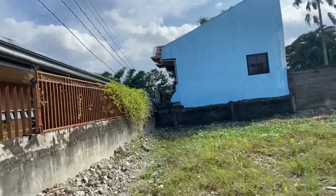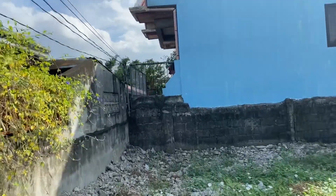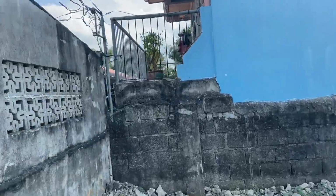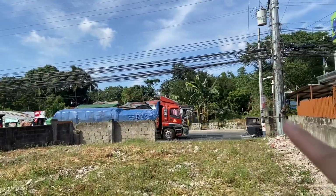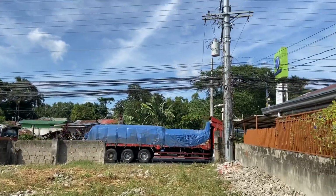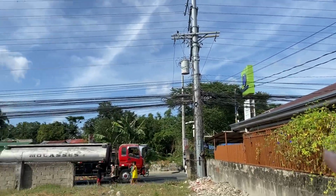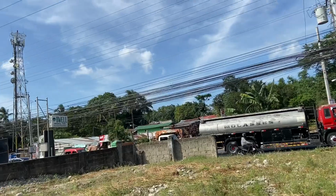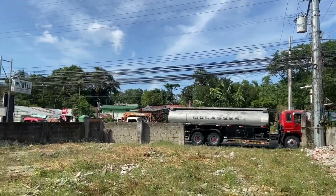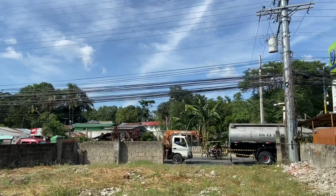So yeah, the seller requested me to film this property because he said this property is ideal if you are looking for a commercial space in town proper. That's the Memorial Park. It's already the national highway, and that is the electric post, and that is Hypermarket. And in this position, we have access to the Hypermarket, to several gasoline stations, to the church, to the school, and everything. So as of now, this is one of the most sought after commercial spaces available in Rosario, Batangas.